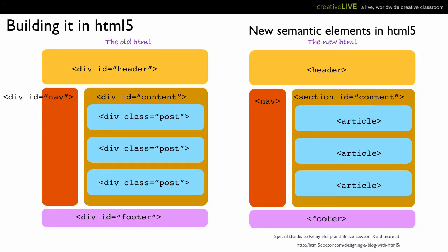I've got a link here at the bottom of my PDF. Special thanks to Remy Sharp and Bruce Lawson. They've got a great article on HTML5 and using these new techniques.